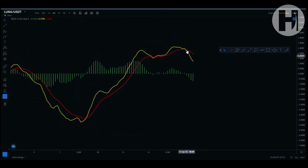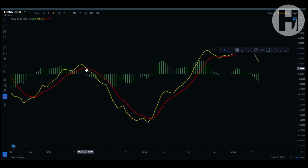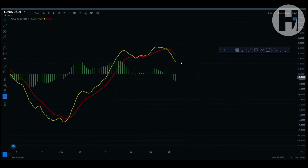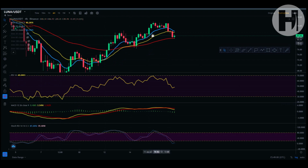And if you take a look at the MACD, we just printed a bearish cross over here. Once you print a bearish cross, as you can see, the last one we had was here, January 3rd, and we had a decent pullback over here. So potentially we're going to see a bit more of a pullback here for Terra Luna.